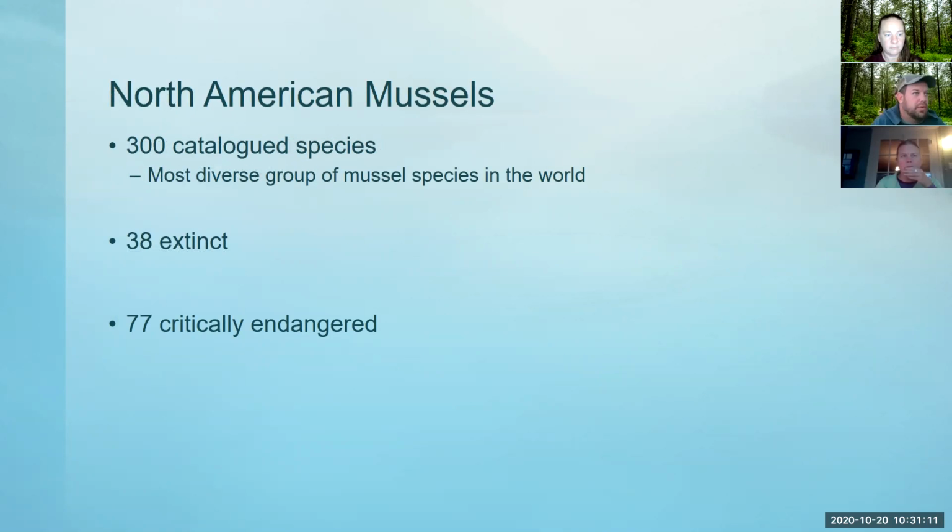North America is home to an extremely diverse number of species, a very threatened group of animals. There's 38 that have already been thought to be extinct, and 77 of those are critically endangered. I've also seen a stat that around 70% possibly are also just threatened. So they're a very threatened group of organisms in all their drainages.